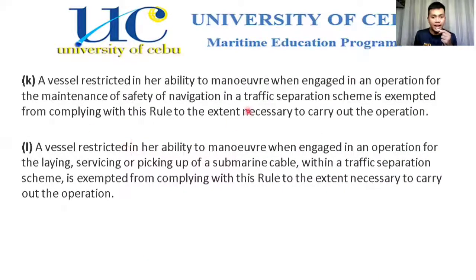Part K and Part L are exemptions to this rule. Part K consists of a vessel restricted in her ability to maneuver when engaged in an operation for the maintenance of safety of navigation in a traffic separation scheme, which is exempted from complying with this rule to the extent necessary to carry out the operation. As for Part L, a vessel restricted in her ability to maneuver when engaged in an operation for the laying, servicing, or picking up of a submarine cable within the traffic separation scheme is likewise exempted from complying with this rule to the extent necessary to carry out the operation.